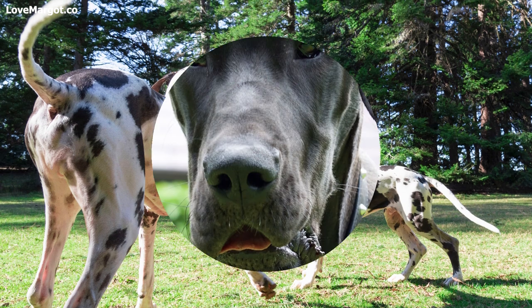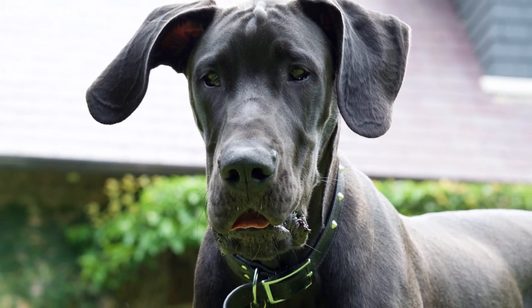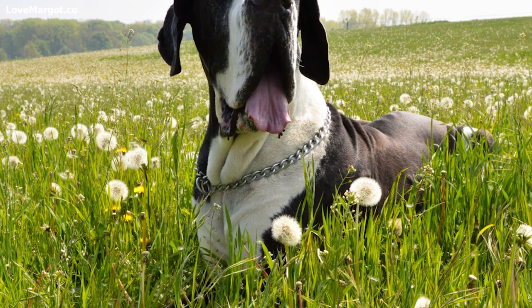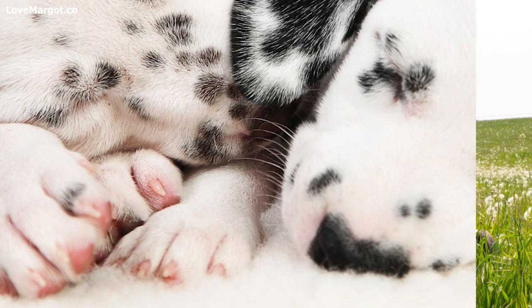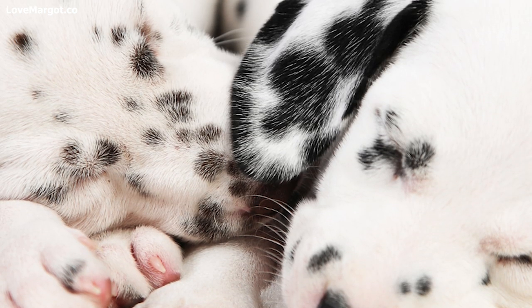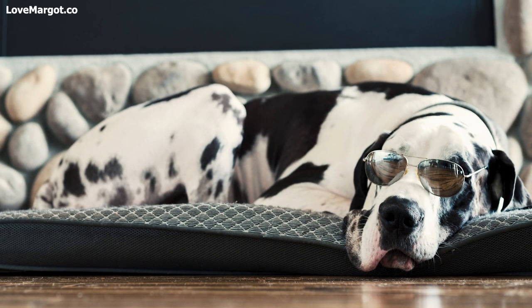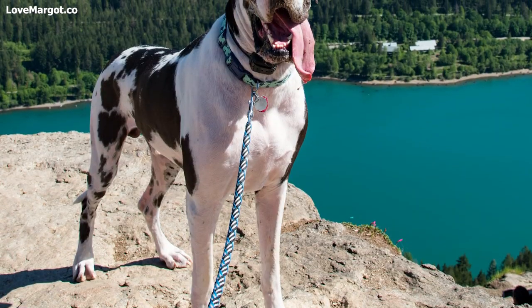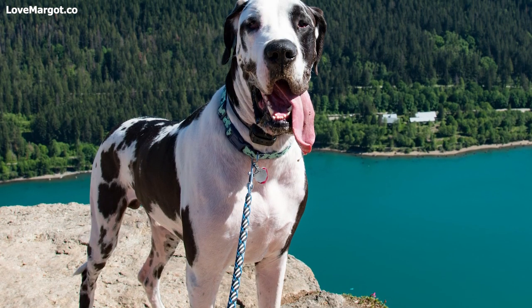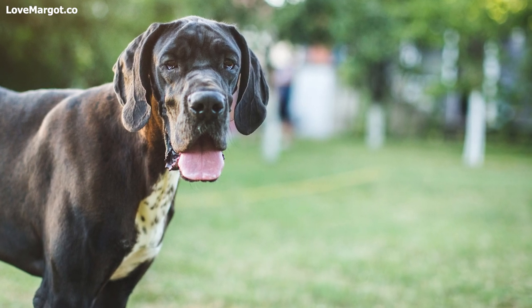Hemangiosarcoma is a type of cancer that forms in the blood vessels. It is most commonly found in the spleen, heart, or liver, but it can occur anywhere in the body. It is basically a bleeding tumor, and it can be very dangerous because it can cause the blood vessels to rupture. The symptoms of hemangiosarcoma can come and go, so it can be difficult to detect in its early stages. The tumor can cause periodic episodes of small amounts of bleeding, and your dog can appear to be fine in between episodes. One day, your Great Dane can be acting completely normal, and the next day they can be lethargic and weak from blood loss.